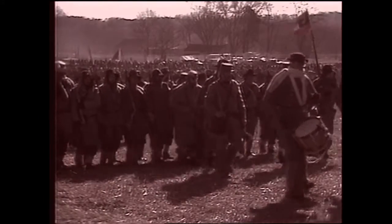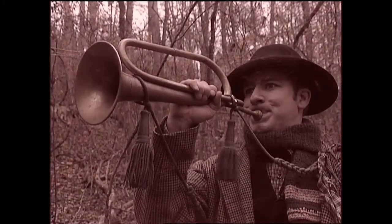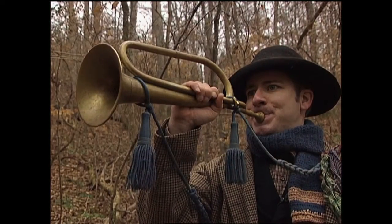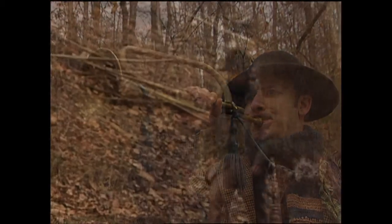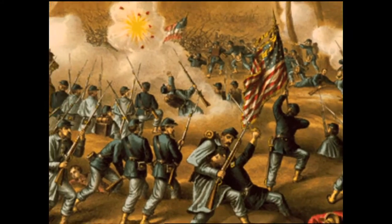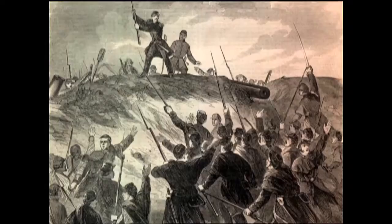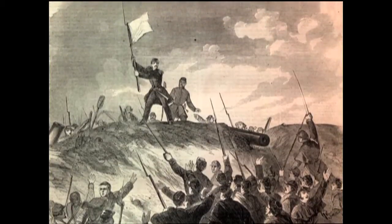The time was 1861. The bugle call summons soldiers to the Battle of Fort Donelson. The bugler is John Walsh, who guides visitors today over this battle site. The battle did occur in February between the 12th and the 16th, which day the Confederates did surrender the fort.